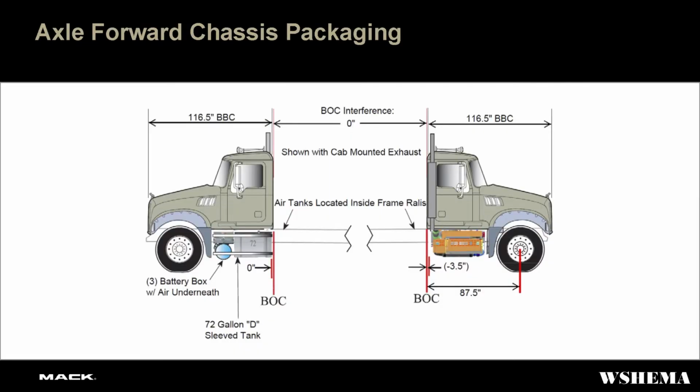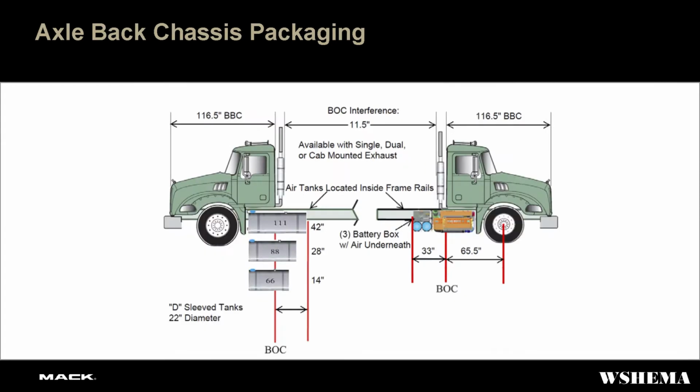So you see where we had the two-piece DPF SCR, now even with an axle back, this is axle forward here, you have back of cab clear. With the axle back, you can use different configurations. It tucks everything back up underneath there.